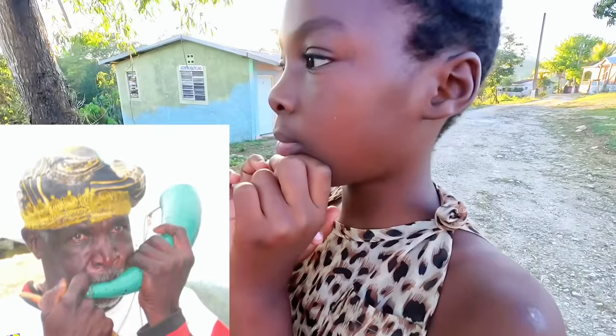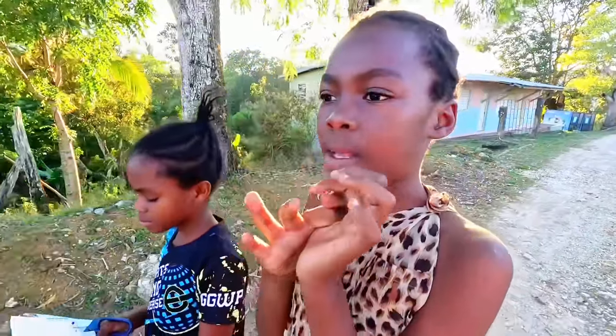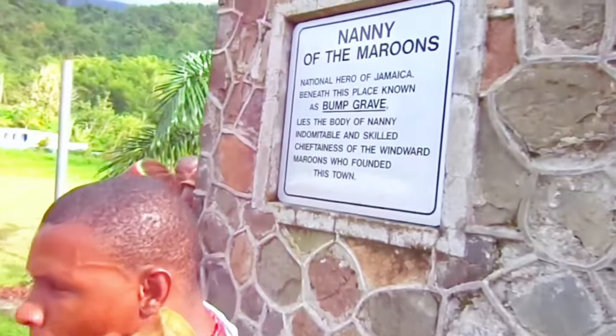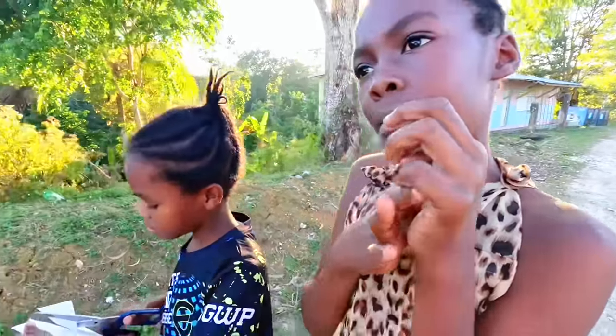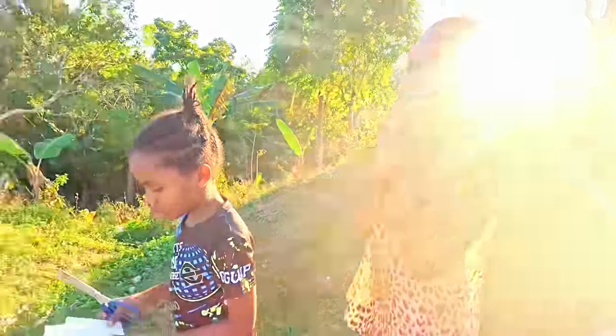What else do I need to know about this village? You know Abeng? Abeng? What's that? They blow it. If someone dies, they blow it. If there's a meeting, they blow it. And more things. Do they still blow it up to now? They still blow it. So how often do they blow it? When was the last time it was blown? I don't remember, but they blow it. Okay, thank you for sharing. Guys, it's like a horn they showed us earlier. You blow the horn and people know they need to come out.